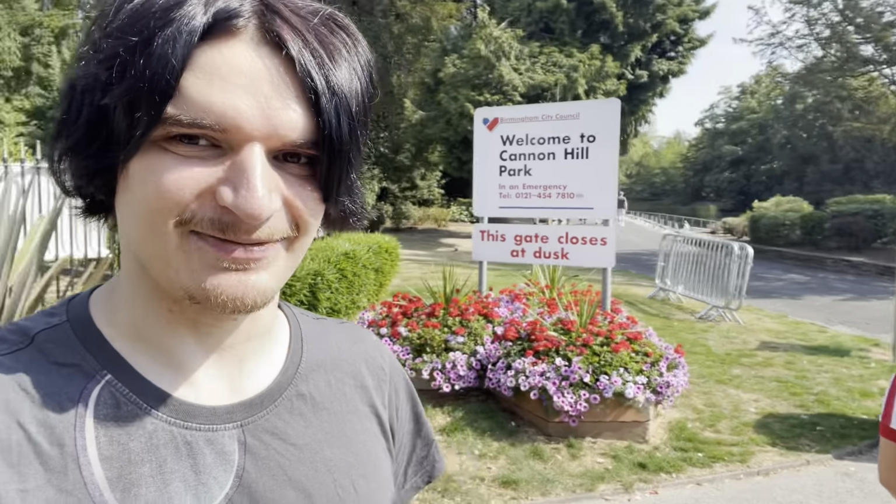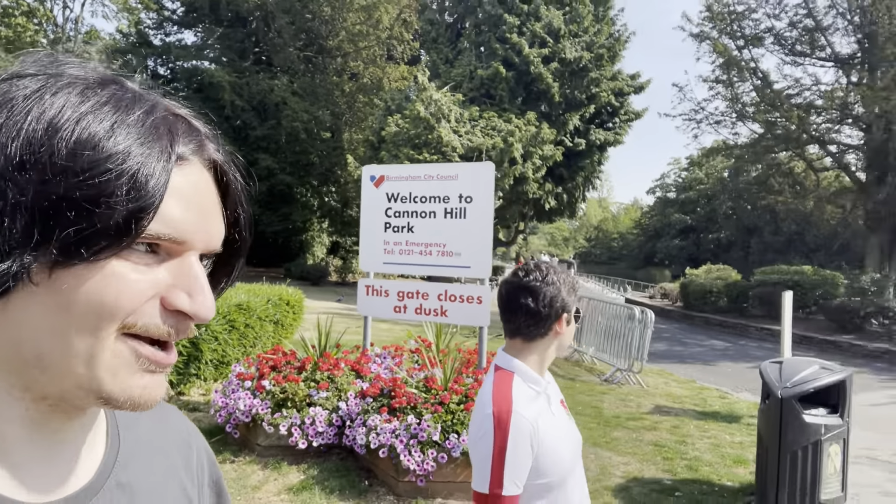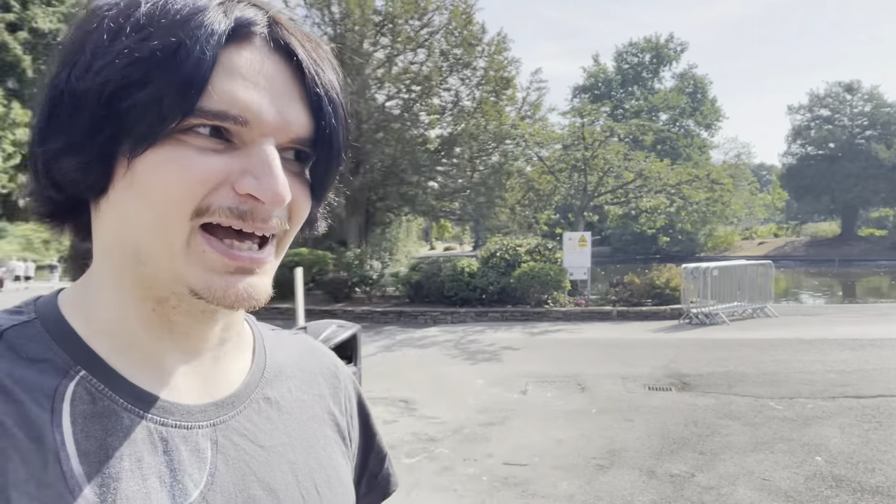So here we are, just entered Cannon Hill Park. As you can see already, it's very different to Sutton Park. It's got all these flowers, separate ponds. There's a golf course further back, and it's got an art gallery as well, the Mac. We'll head in there in a bit as well. But yeah, it's quite nice and open as well.